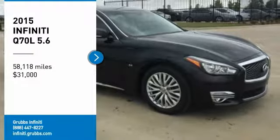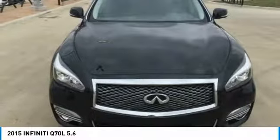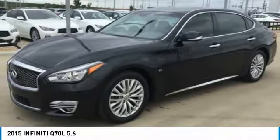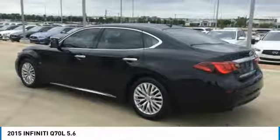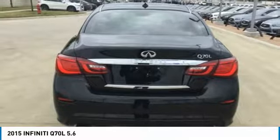Looking for the right vehicle? Check out the 2015 Q70L. The luxurious INFINITI Q70L offers plush interior accommodations and a spacious interior cabin. Passengers of the Q70L will feel like they're riding first class all the way.